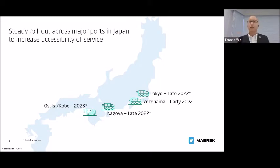But this is where we need your help. If you would like us to start offering this solution outside of Yokohama earlier, please let us know so that we know that there is a demand and that we can work on getting it available to you as soon as possible.